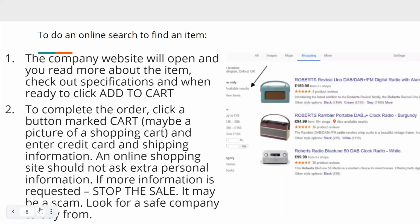The company website will open and you read more about the item. Check out specifications and when ready, click Add to Cart. To complete the order, click a button marked Cart, maybe a picture of a shopping cart, and enter credit card and shipping information. An online shopping site should not ask for extra personal information. If more information is requested, stop the sale. It may be a scam. Look for a safe company to buy from.